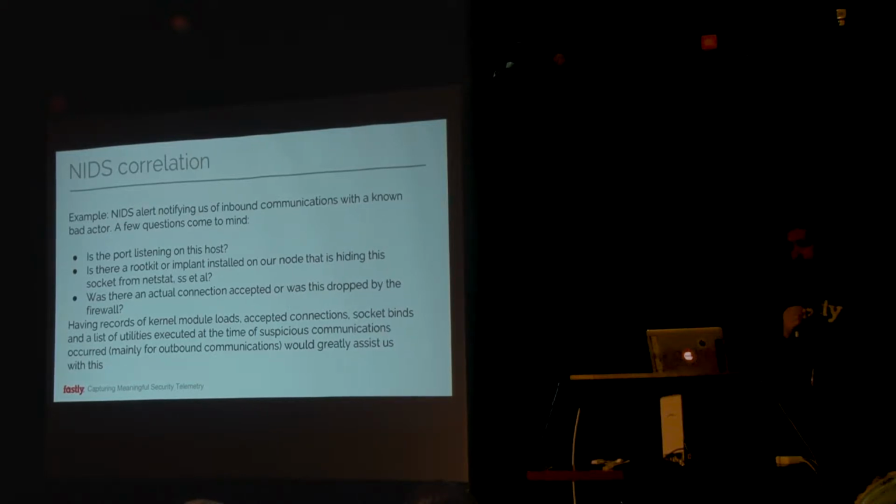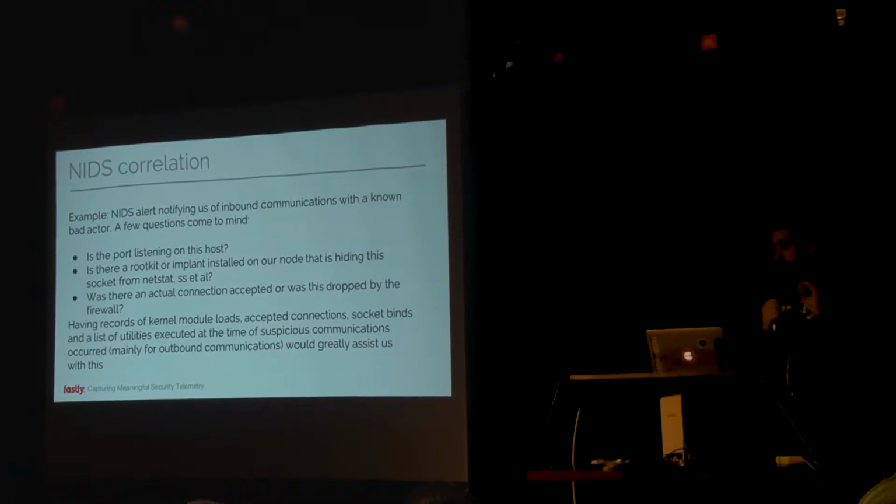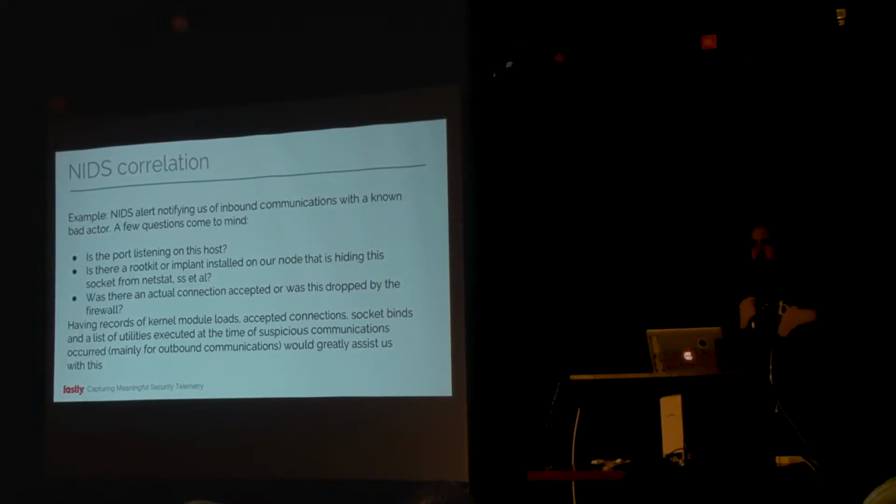I just want to draw out a couple of tangible examples. A lot of us have network-based intrusion detection sensors, and it's pretty common to see alerts when there's suspected communication with known command and control systems out on the internet or just known bad actors. Usually there's a blacklist. When we're seeing inbound communications from these bad actors, it could be concerning, especially if it's coming to a port that shouldn't be running on that host.